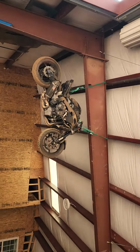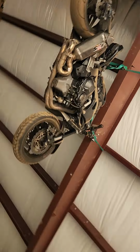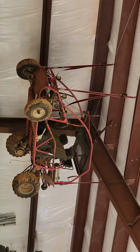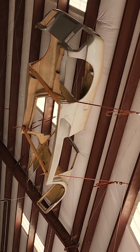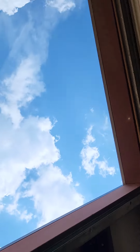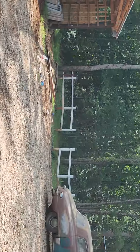This thing here, I just want you to see, this is a 2008 CBR R1000, and this thing here is going to be the guts and balls for that right there, which is going to be the nastiest go-kart you're ever going to be able to see. I also want to show you this. This is a Lamborghini body, and there's something for that too. If you go back in the video, you'll get to see that.